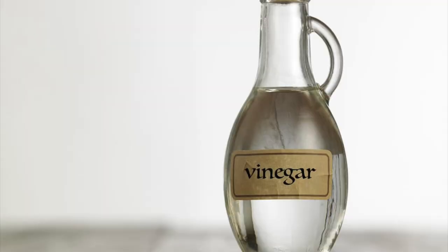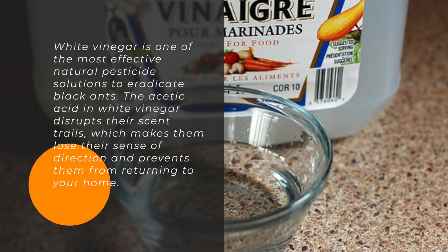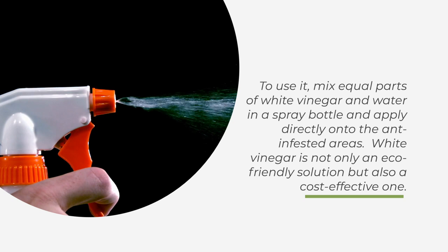3. White vinegar. White vinegar is one of the most effective natural pesticide solutions to eradicate black ants. The acetic acid in white vinegar disrupts their scent trails, which makes them lose their sense of direction and prevents them from returning to your home. To use it, mix equal parts of white vinegar and water in a spray bottle and apply it directly onto the ant-infested areas. White vinegar is not only an eco-friendly solution, but also a cost-effective one.